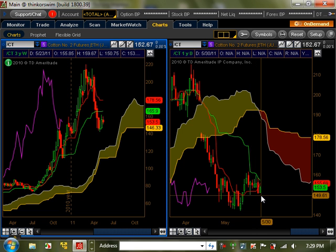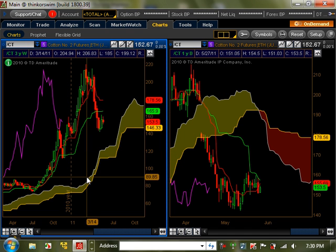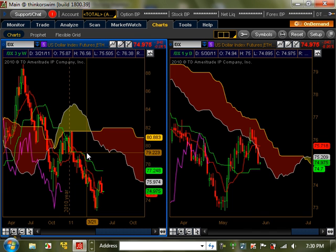On the daily level, it's got to break 155.69. If it does, then it's definitely going to go to 165, and then maybe 178 if that happens. So remember, if you look at the long-term picture, this is just a major pullback. It does not mean the cotton trend is over at all.